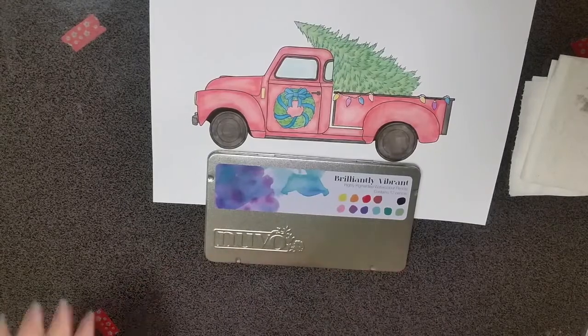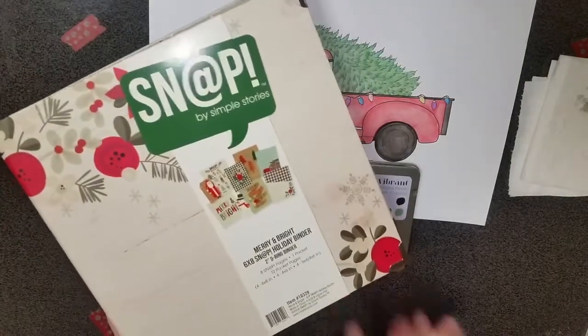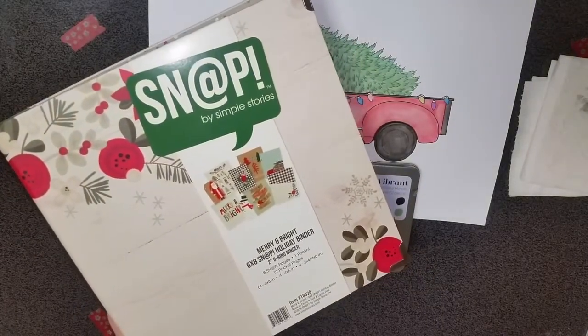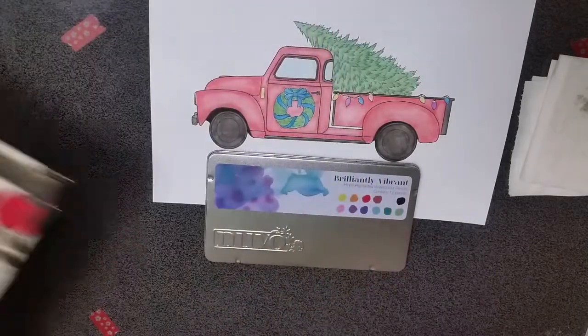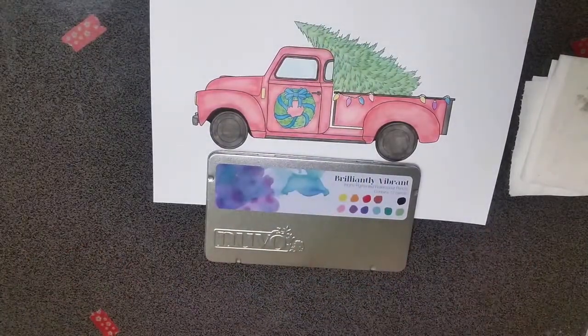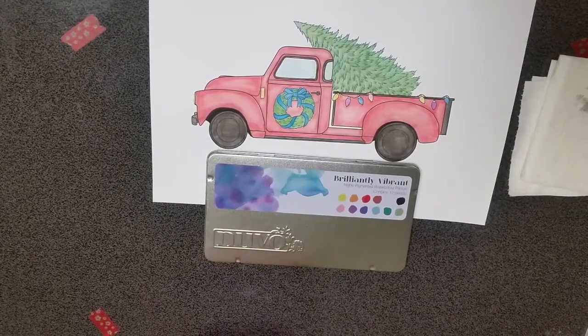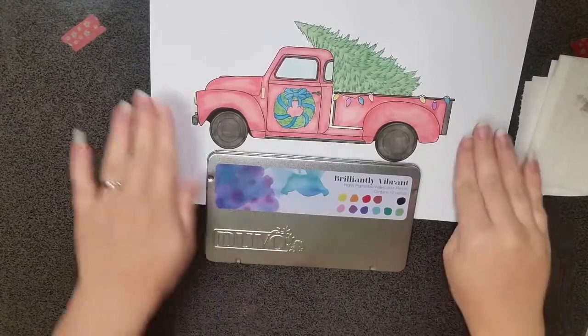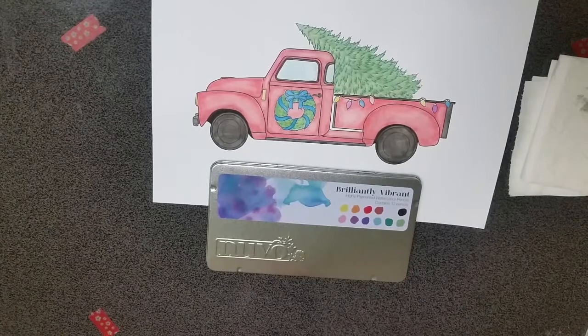And I am not going to be popping this into my December daily today. That is going to be a separate video for when I set this up, because I don't know exactly how I want it in there just yet. And I haven't set my December daily up. So when I do that, I will film a video and I will show you how I turn this beautiful picture into a page for my December daily.